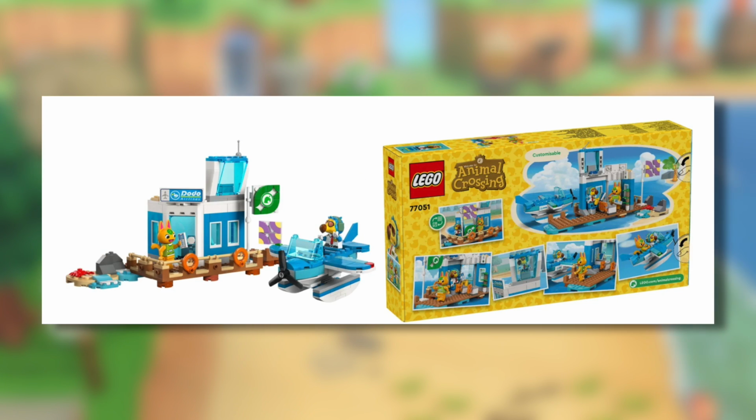And then the next set revealed, which is another pretty big looking one, is the Airport Dodo Airlines. This one is really cool also. You've got the seaplane with Wilbur, and you've also got a figure of Tangy as well.